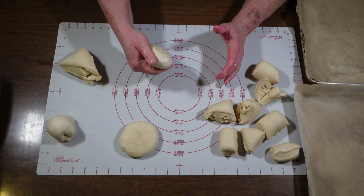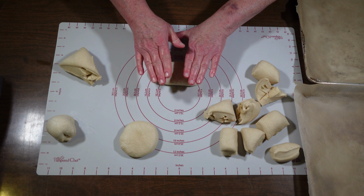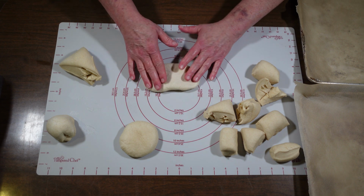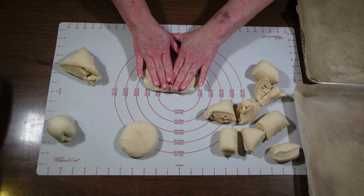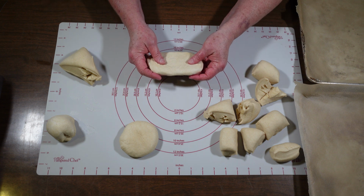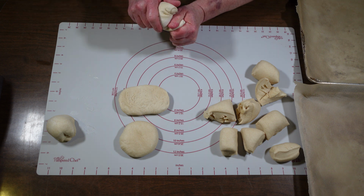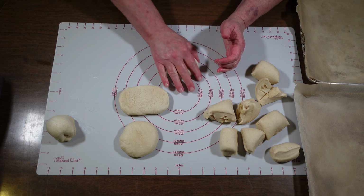Now, for the sandwich rolls, the only difference here is that I'm going to lay it out a little bit longer. And I am hoping that we get 2 or 3 good-sized meatballs on each one of these rolls. That's my goal. Because we are going to have meatball sandwiches, that's going to be good right there, don't you think, hon? Yep. They're not going to be huge. If you wanted a bigger roll, you could do something a little bit different here and maybe have bigger discs to start with.